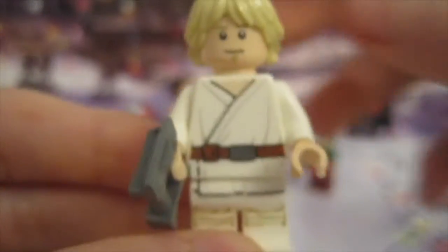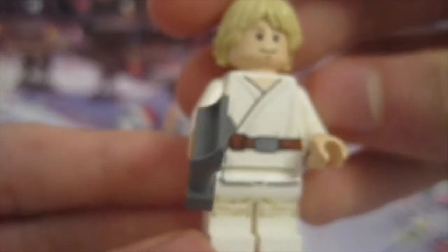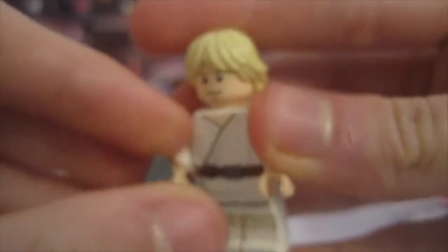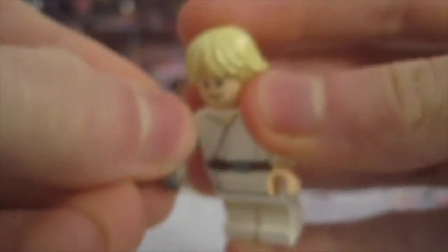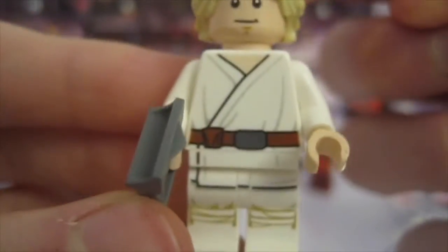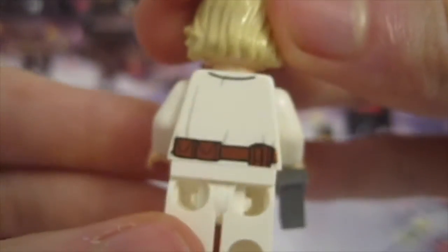Alright, let's open him, and then we'll take a look. So here's the Luke Skywalker minifigure. It's the newer one. I've seen this minifigure in so many sets at this point. He's got a little binocular. I guess he's gonna look around. Doesn't have a lightsaber, unfortunately, but that's okay. This is a very common minifigure this year. The new printing looks very nice.